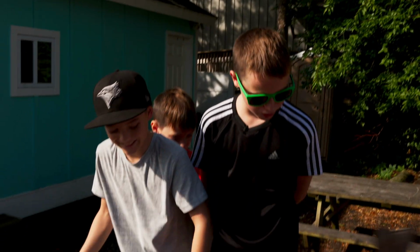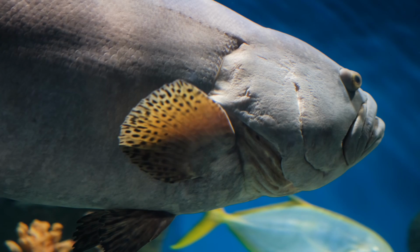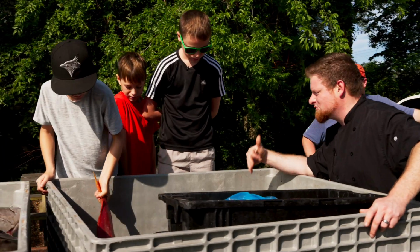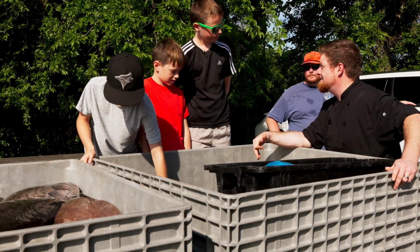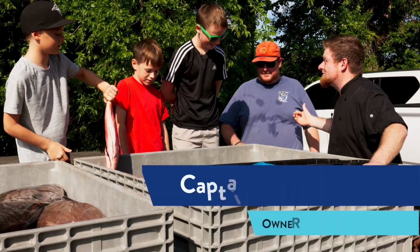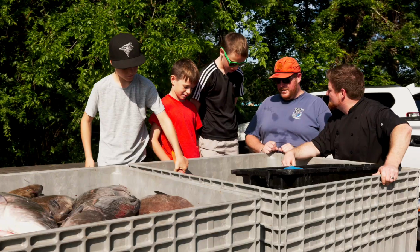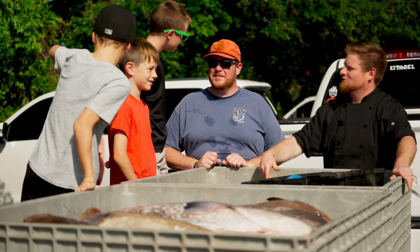So what would the grouper be used for? So grouper, we use it for all kinds of things. That's like the Cadillac of the fish here in South Carolina. They call this the seafood capital of the world. It's really good grilled, sauteed, fried, really any way, right, Chris? Yeah, it's good. This is Captain Chris. Chris owns 7 Seas Seafood. He gives us all of our fish that we use on our show. That's awesome. The boys were asking how old the boat is. 1981, so a little older than you guys.